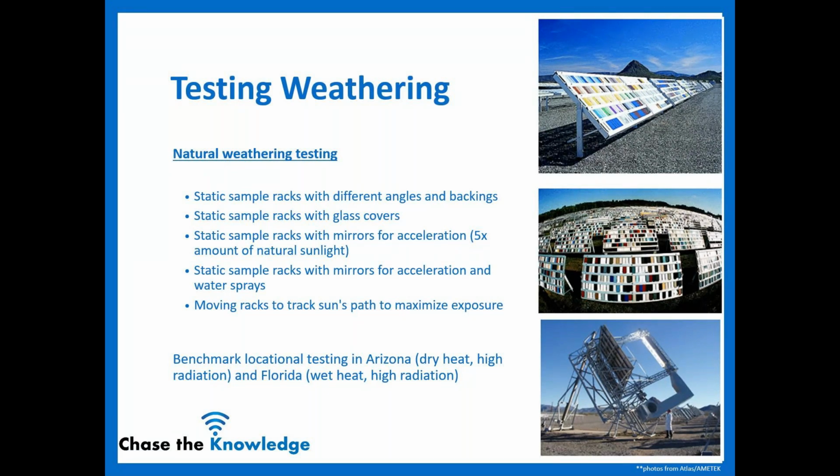They've also got static sample racks for accelerated testing. So they'll put mirrors on it so it reflects back some of the natural sunlight, and it's getting sunlight plus then some. Generally, on average, it sees about 5 times the amount compared to a standard rack with no mirrors. And so we can accelerate natural weathering a little bit in that way. We can add more to it. They'll also do static racks with mirrors as well as water sprays. The water sprays will simulate maybe some rainfall, maybe a little moisture, so it gives an additional factor that we can consider when we do testing that way.